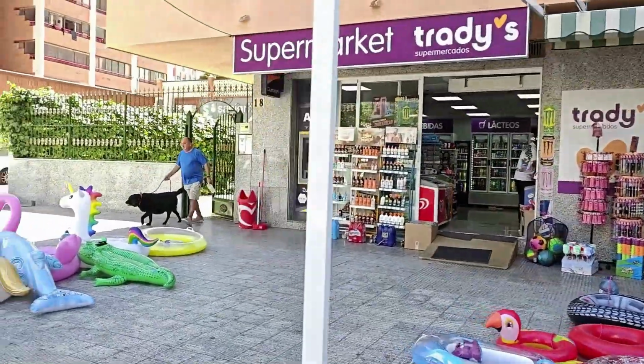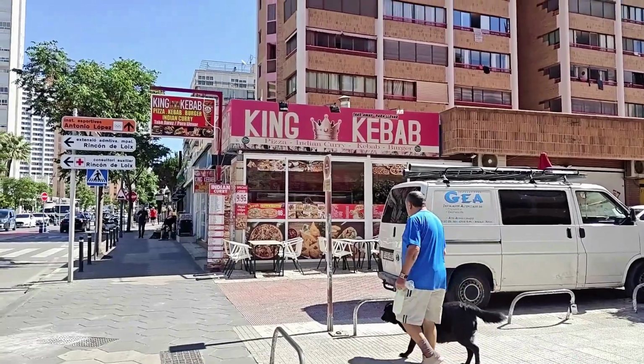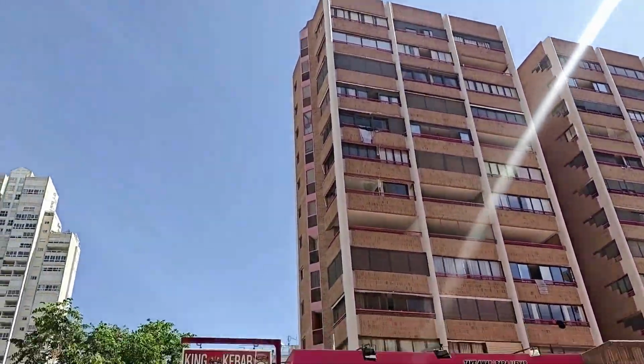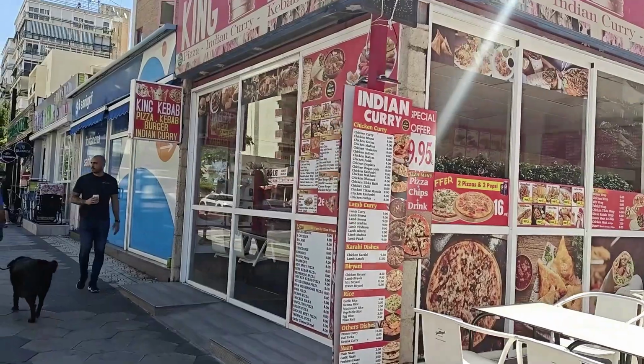Moving along, we pass the residential apartment block, the San Angelo, which used to house a local branch of the Santander Bank underneath. We then walk by a ramp down to Plumbers, Merchants and Suppliers Sanigriff, and then past Kebab King, selling all the usual kebabs, pizzas and burgers to eat in or take away.